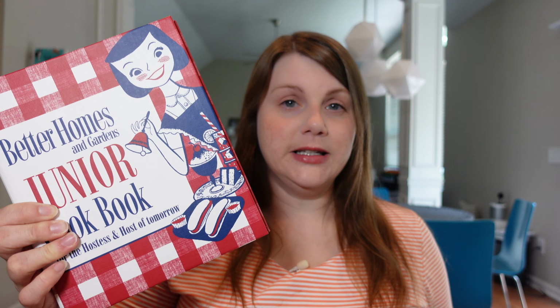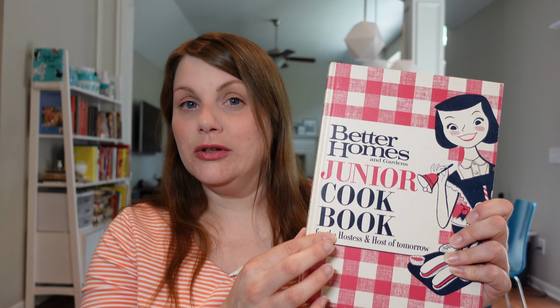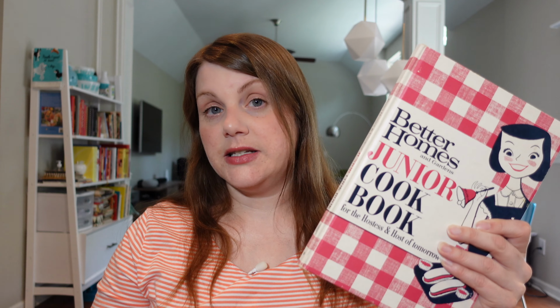So next are a couple of cookbooks that I already own, and I don't usually deliberately purchase doubles. You might remember this one with the grape surprise salad. I mentioned that this one happens to be a reprint, and I found a copy that was published in the early 60s. So the original book was published in 1955. This one was published in 1963. So it's a little bit closer to the original publication date. That's kind of what I'm looking for.